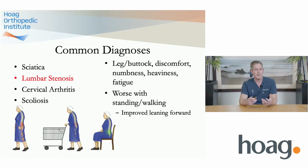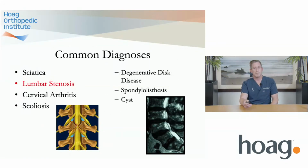So very commonly in patients, and this is generally an older population where the arthritis is more widespread, these patients will tell us that when they go to the grocery store they really need to feel relief by leaning forward, or they cannot walk more than a block without having to sit down to relieve the symptoms. So it's a degenerative process, as I said.